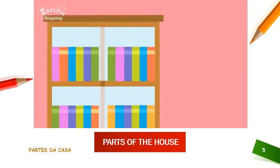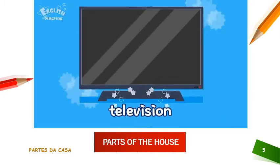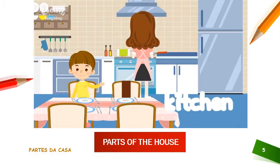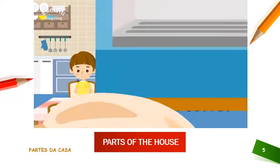Bookshelf. Television. This is the kitchen. There are a stove, a refrigerator, and a table. There are dishes, spoons, forks, and knives on the table.